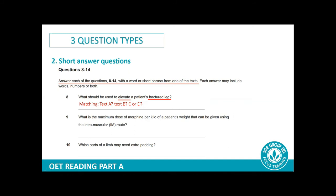Okay, so the first step is keyword matching. The second step, which you will use for short answer questions, is scanning for keywords. Okay, so we're going to use these two keywords to scan for the correct answer. And you only need 2 steps when it's short answer, matching and scanning. But for matching, you only need 1.